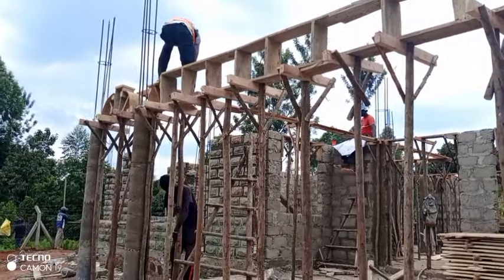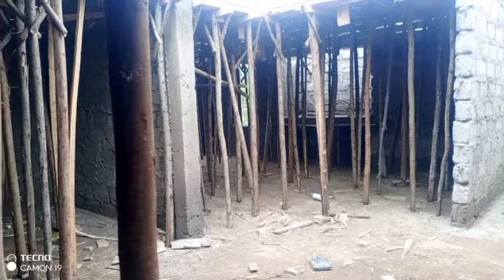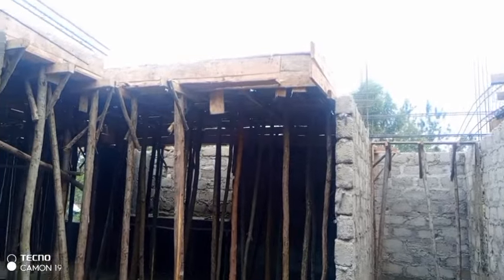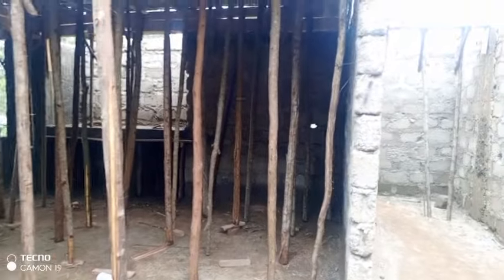This is the front veranda. Collins is still working with his team. We are inside the house, and they've started placing some poles inside the house because they are now preparing to do the other casting on the upper floor. So this is how it looked when he was working.